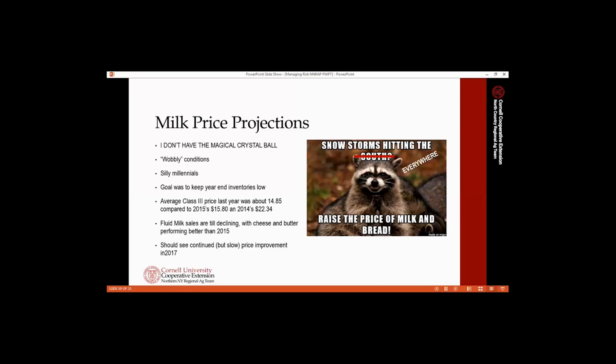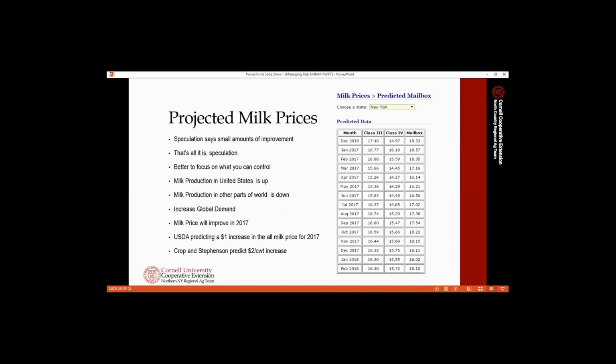So while we have very tried and true dairy products out there between milk, cheese, and yogurt, that's not really what millennials are looking for. So fluid milk sales continue to decline. Cheese and butter are performing better than they were in 2015. There is the general belief that we should continue to see price improvement in 2017. But with that being said, improvement has kind of steadily tapered off.